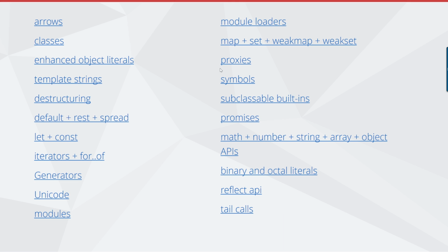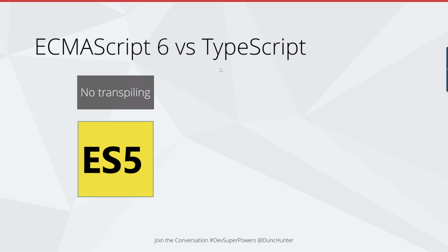So you get lots of new features. Like I said, it's probably the biggest upgrade ever. And there's too many to go through here, but there's lots of fantastic things that I've really enjoyed using, like fat arrows and classes in my JavaScript, and module loading and template strings and destructuring and the let keyword. If you haven't seen these, I highly recommend checking it out and moving towards ES6. We should all be using it.